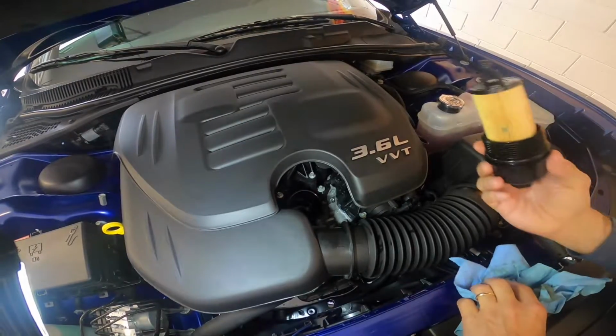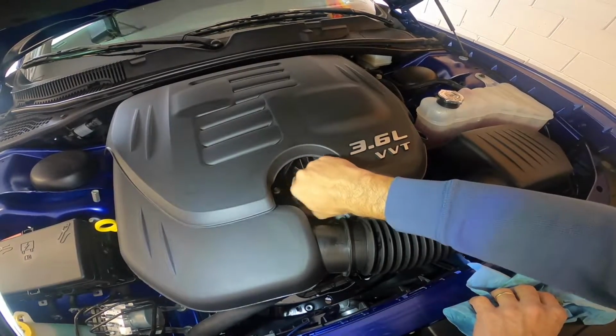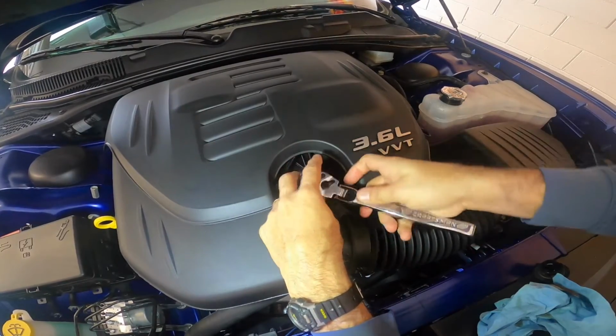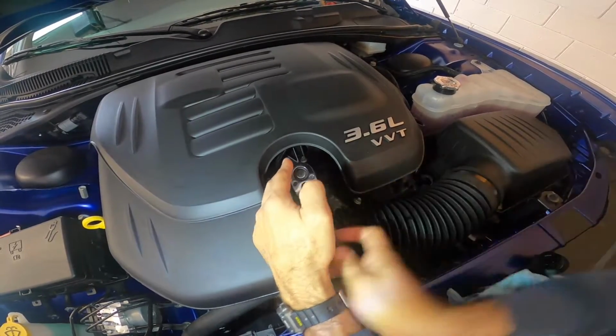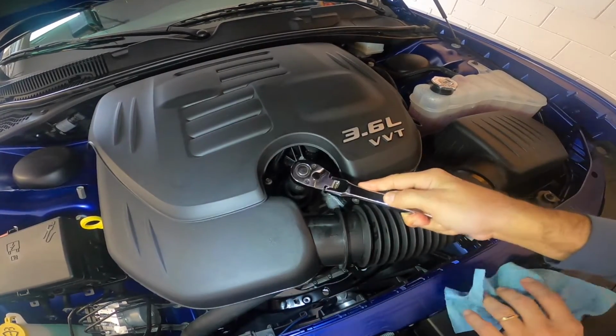All right, and going in, not rocket science. You just screw it in by hand. Come with the 24 millimeter socket, and you don't need to go crazy tightening this. It's a plastic cap, so you just snug it.